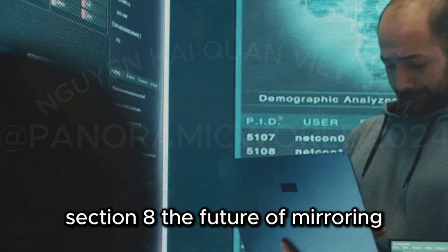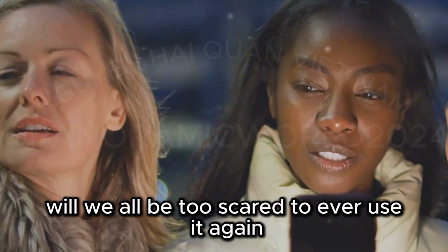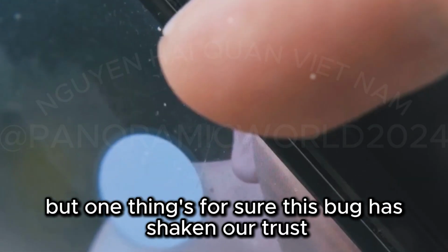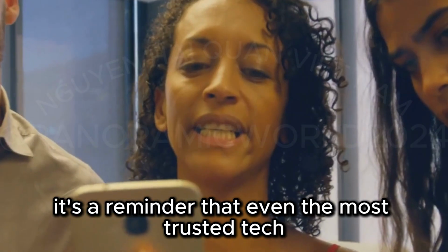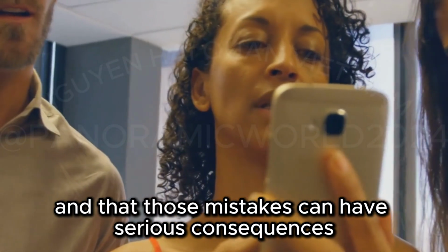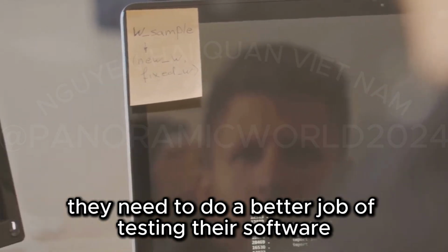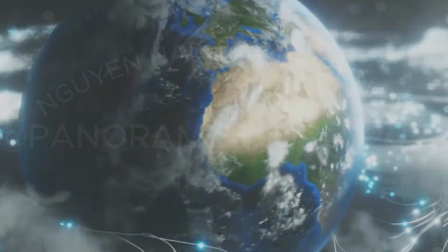Section 8. The future of mirroring, what to expect. So what does this all mean for the future of mirroring? Will we all be too scared to ever use it again? Will Apple be forced to abandon the feature altogether? Honestly, it's too early to say. But one thing's for sure. This bug has shaken our trust in a feature that many of us use and rely on. It's a reminder that even the most trusted tech companies can make mistakes, and that those mistakes can have serious consequences. Moving forward, Apple needs to be more transparent about its security practices. They need to do a better job of testing their software and addressing vulnerabilities quickly. And they need to regain our trust.